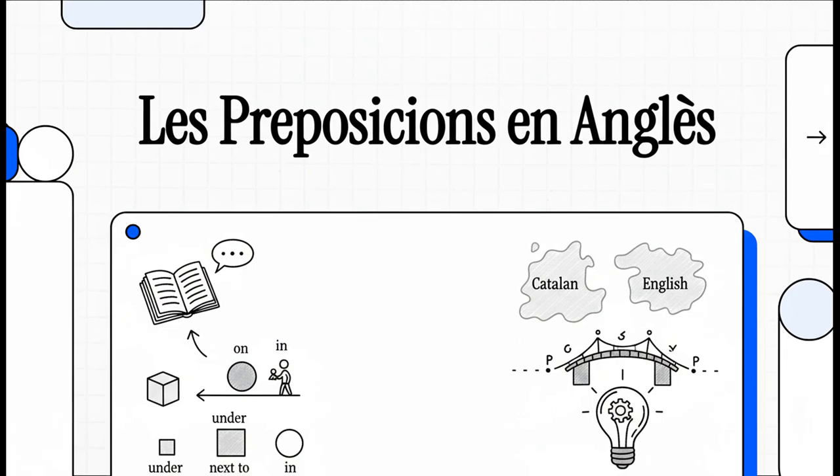Hey everyone, and welcome! Are you ready to finally get a handle on one of the trickiest parts of English, especially for us Catalan speakers? Yep, I'm talking about prepositions. But don't you worry, this is your practical guide to finally mastering them.